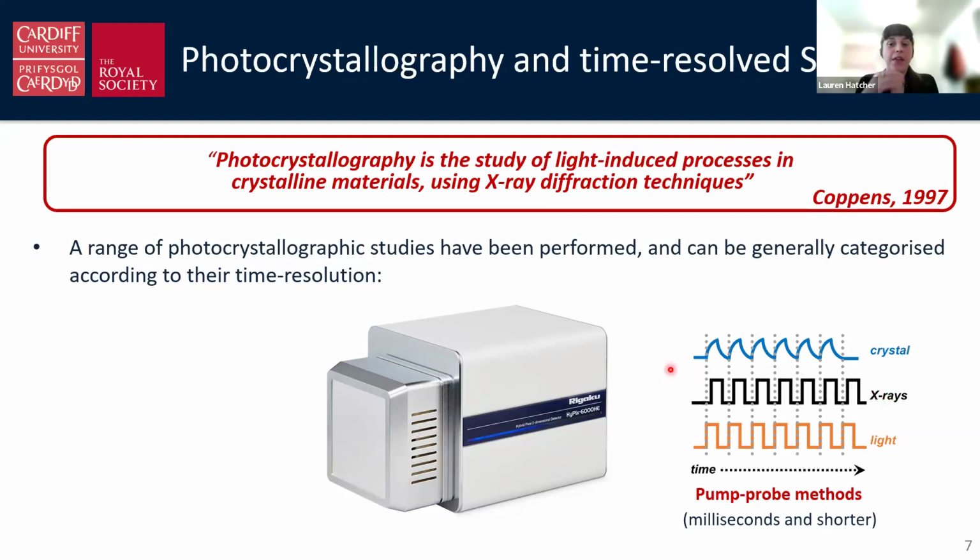So for all of these methods, though, one of the biggest challenges is to be able to synchronize the light pump and the probe, either the X-ray pulse or the detector response, in order to achieve that required time resolution repeatedly over and over across many cycles.